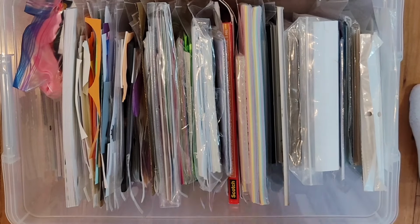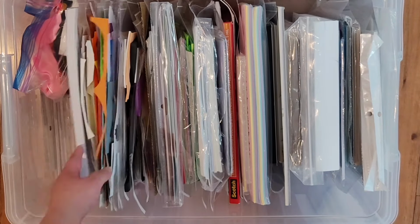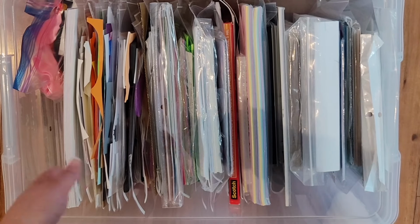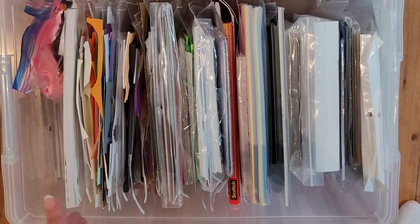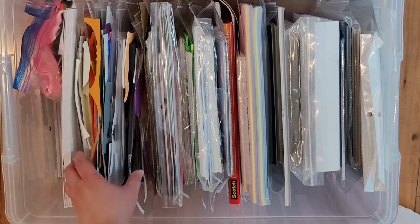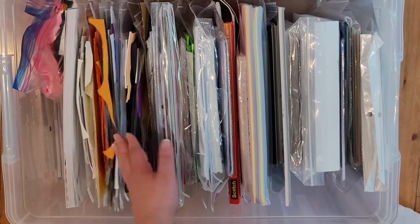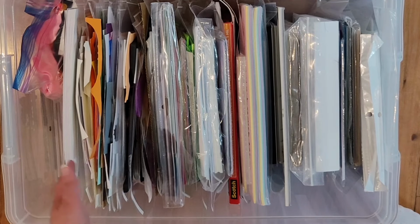But I also divided things. I just put this here. This is just a marble pattern paper. Normally it should be a little more towards the back, but I have it here because it makes things a little neater and keeps things more straight when I pull things out. So a lot of the stuff here is scrap papers. I have from white to black and all the rainbow colors in between.